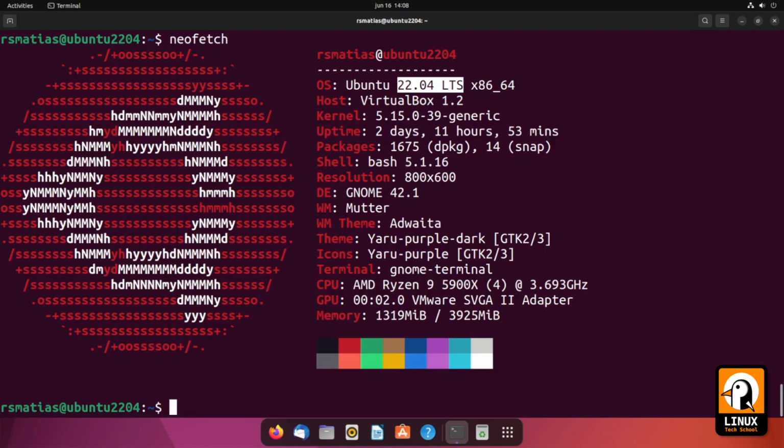Never forget to update your Ubuntu release so you can have the latest versions of every package.